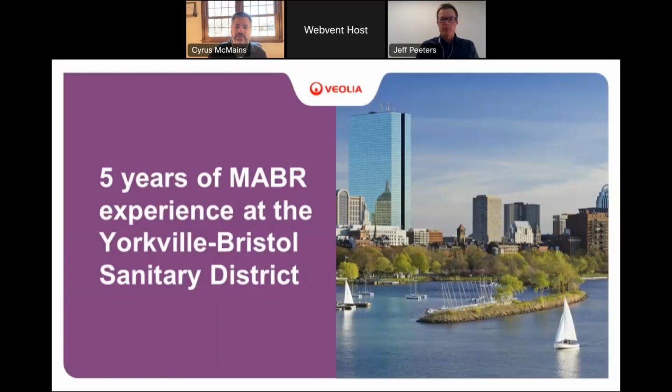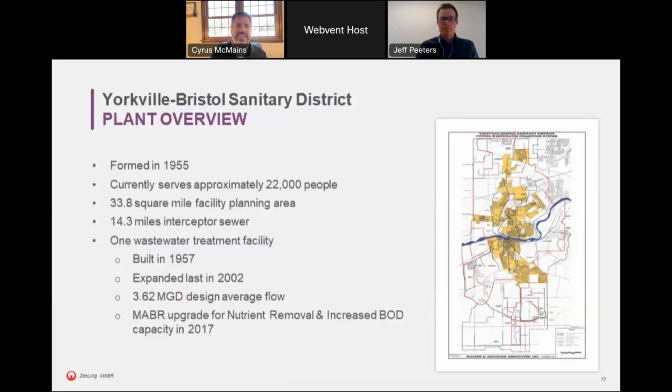That is not a photo of Yorkville. We'll get to that. First thing, we were formed in 1955. We currently serve a population of about 22,000 people. And if you can see my mouse here, we have about a 34 square mile facility planning area. It's kind of shaped in a north-south ellipse, this whole community. And the beautiful thing here is we have this river bisecting us right in the middle, and our treatment plant is right there. So it helps out.